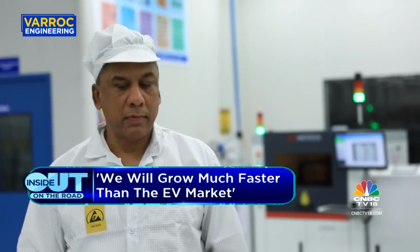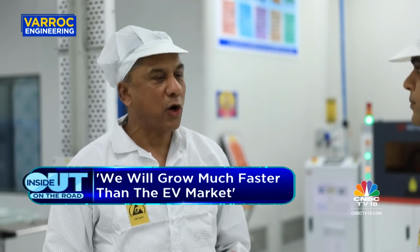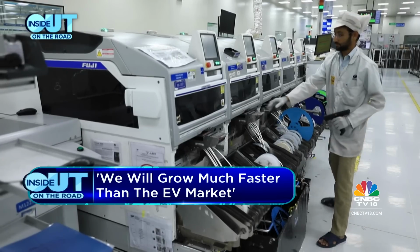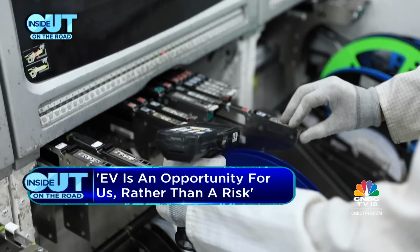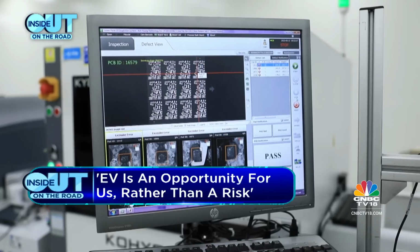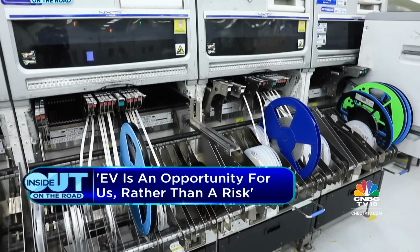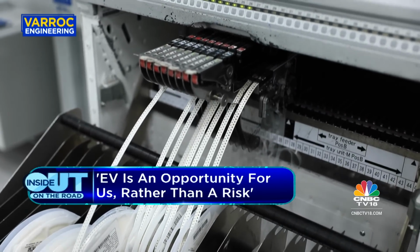Because of the content again. So we are looking forward to a good growth when it comes to the EV segment, and that's more an opportunity for Varroc moving forward rather than a risk. Do you expect to outpace the market growth? If yes, by what percentage? So I think if the market grows at, let's say, 4 to 5%, we will surely be at least 5 to 7% more.